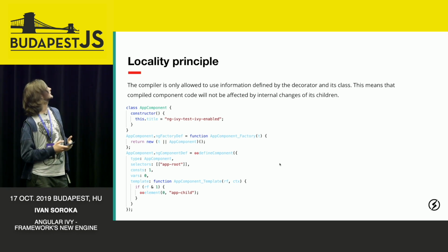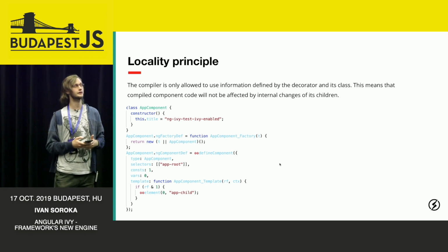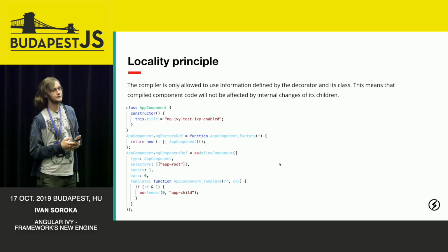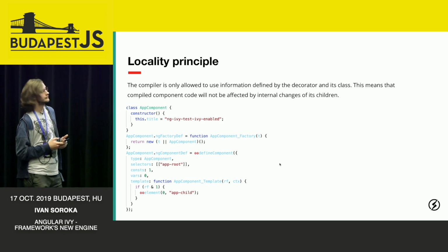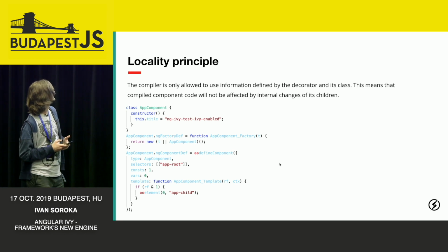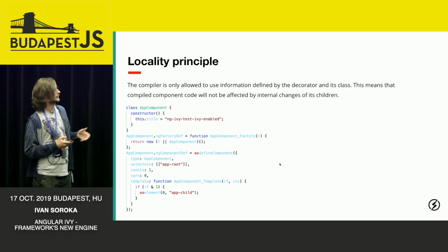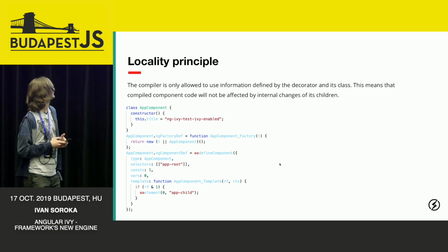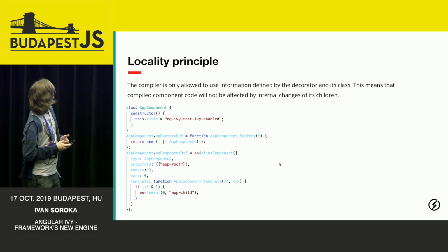So what's happening here is that it creates the two static fields, ngFactoryDef, and this is where you will get your dependencies later. I will show that. And the componentDef is what's coming mostly from the decorator, and also the template is getting compiled into this template method, which contains the instructions. And I will talk more about that in the part about incremental DOM.